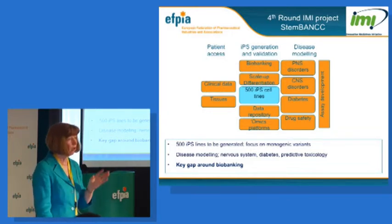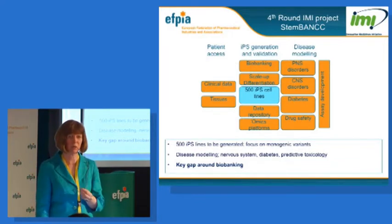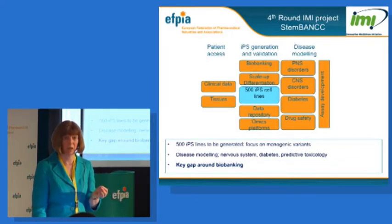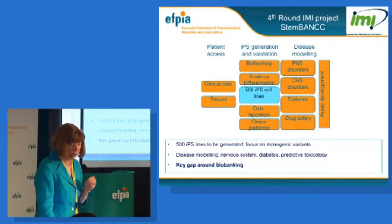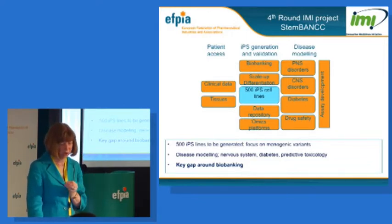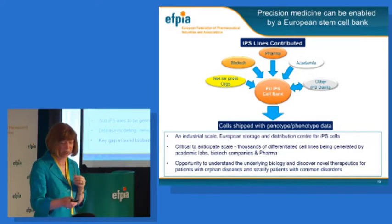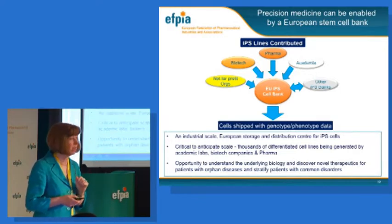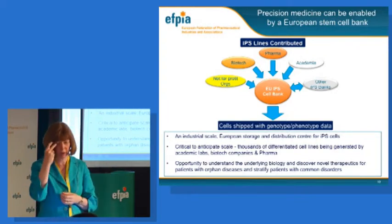We're focusing on genetic diseases where we're confident that the cause of the disorder is driven by the gene, so that when we make a cell line, we know the problem will be recapitulated in that cell. And we're starting with the nervous system, with diabetes, and with toxicology. The challenge that we've got is around how to bank and share those cells, because it would be really good to have a central repository in Europe. So this is the next piece of work that we're working on.